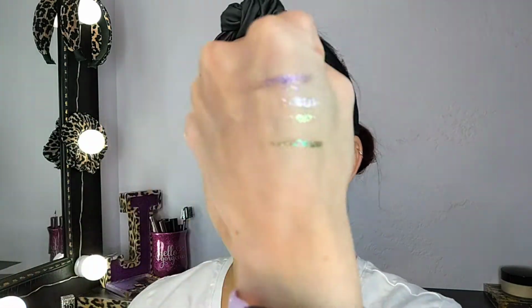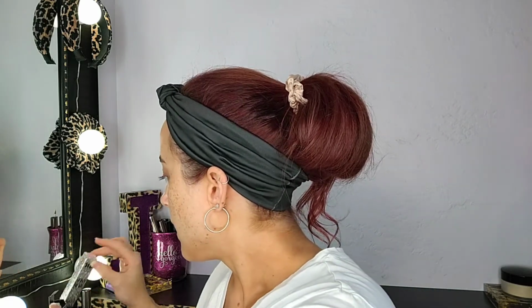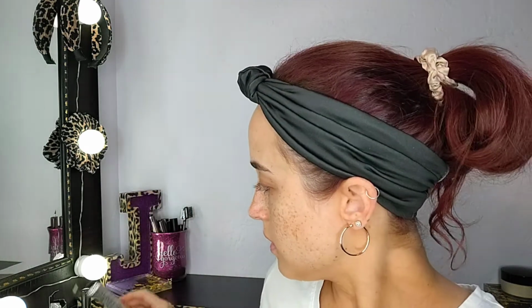It looks like it has an almost clear base. It's pretty transparent, but there is a light green to the base, but it still is transparent. And then the glitter itself is definitely green. And then the last one is Grind, which looks like pink from the outside. So let's see. Yep, definitely pink.